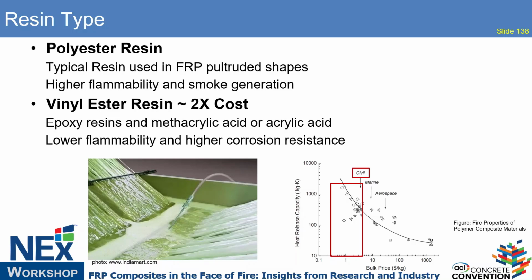The first manufacturing option that I looked at was the resin. Commonly in the pultruded industry at the moment, there's polyester and vinyl ester. The polyester has high flammability and smoke production, which becomes a problem when you're integrating them into those framing options. And vinyl ester is an increased flammability resistance and corrosion resistance option. However, on the flip side, that ends up being about twice the cost, which we found out on some of the projects this summer as well.